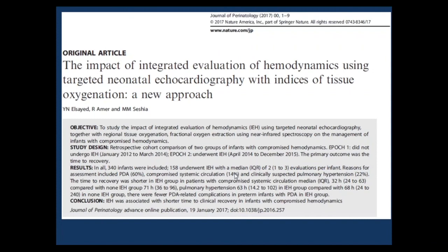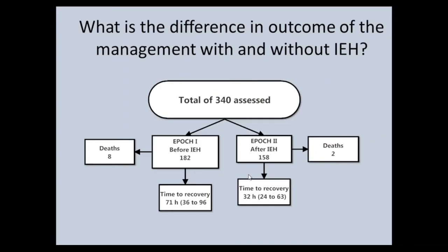So that's the impact. We have this article, and we evaluated the impact of our approach over 2 years compared to another 2 years before starting our integrated approach. The main impact was reduction of time to clinical recovery. You can see almost half of the time to clinical recovery, and a non-significant reduction in the trend of deaths between the two epochs. But remember the small numbers.